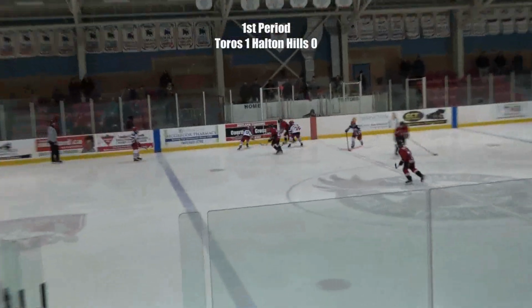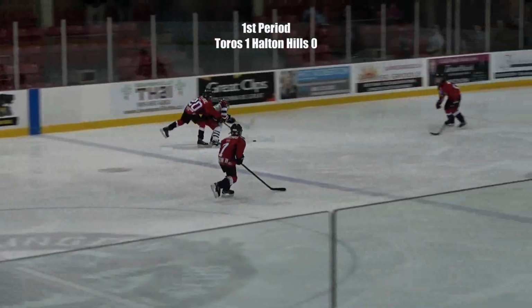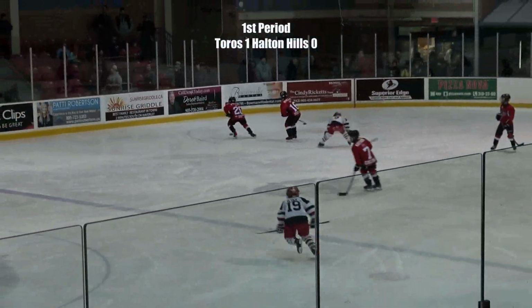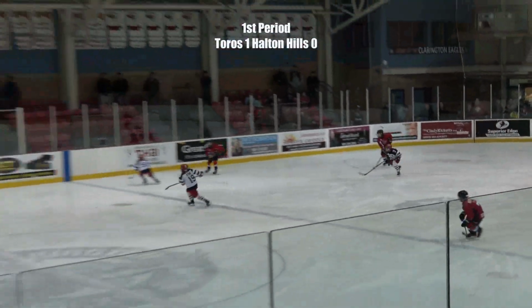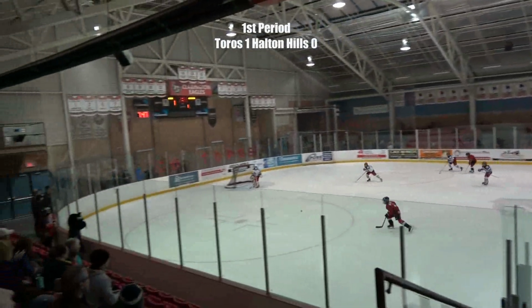We've got a pretty big crowd here tonight to cheer on the Minor AA Toros, trying to bring home a championship, and right now they're getting off to a good start. They have a 1-0 lead, the early goal by Suter.